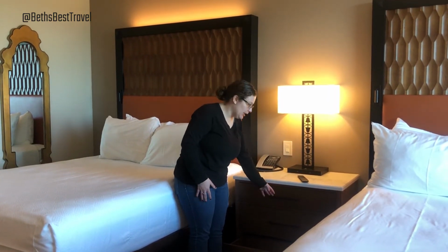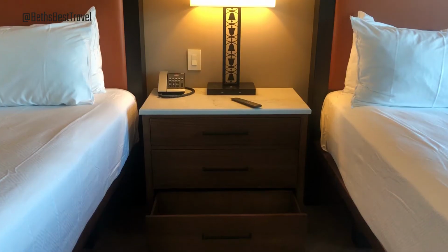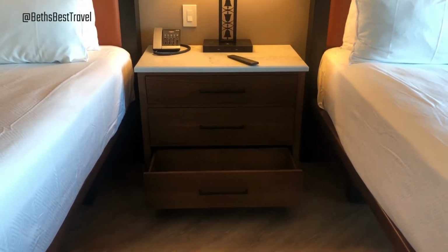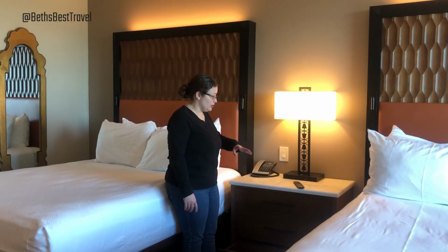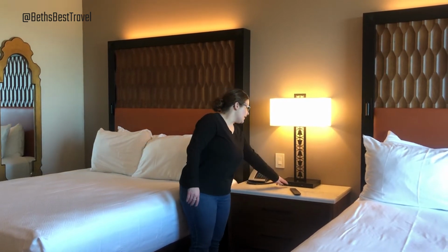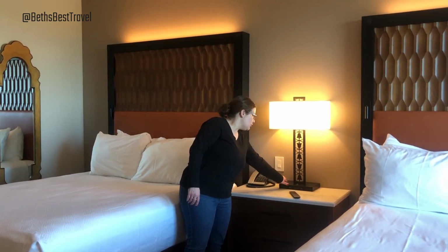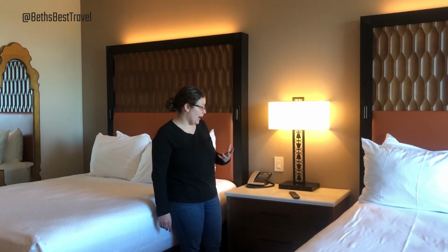We do have 3 shallow drawers here, but hey, it's better than nothing. Nice big wide piece of furniture here, so even though you've only got 1, you do have plenty of space to kind of put your Kindle and your chargers and whatever you need. Speaking of chargers, you're going to have 2 USB plugs here in the light, and then you've got 2 traditional plugs. They certainly could have done more with that in terms of the outlets.